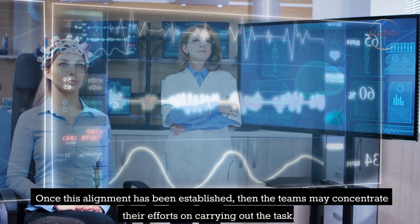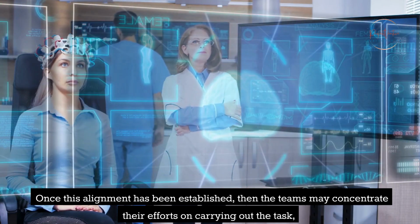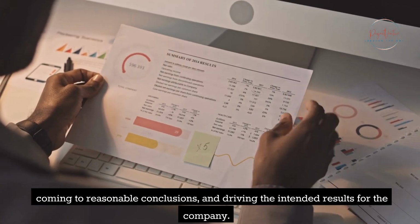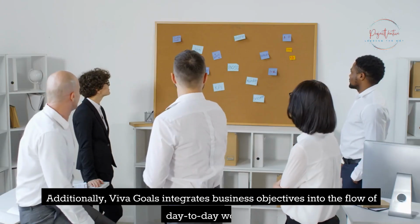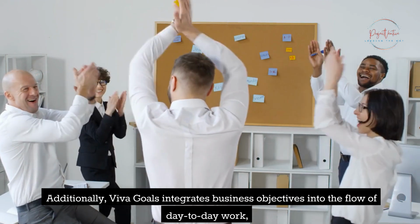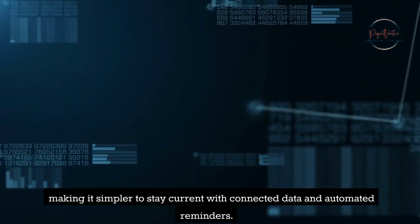Once this alignment has been established, then the teams may concentrate their efforts on carrying out the task, coming to reasonable conclusions, and driving the intended results for the company. Additionally, Viva Goals integrates business objectives into the flow of day-to-day work, making it simpler to stay current with connected data and automated reminders.